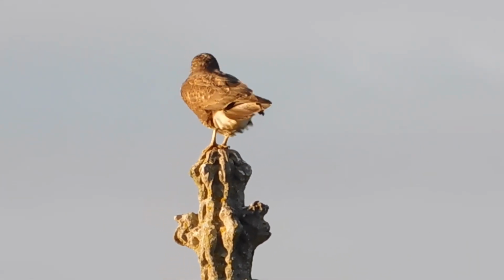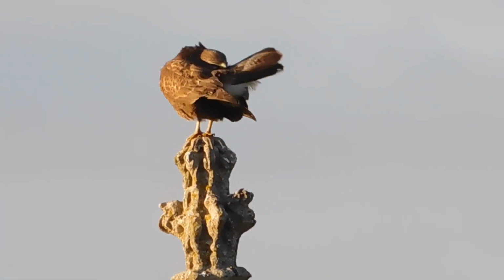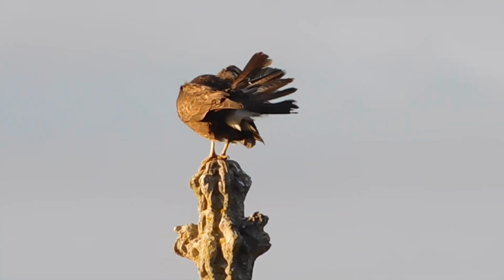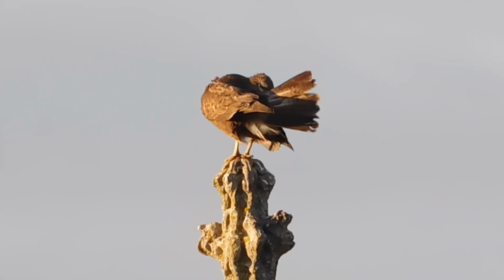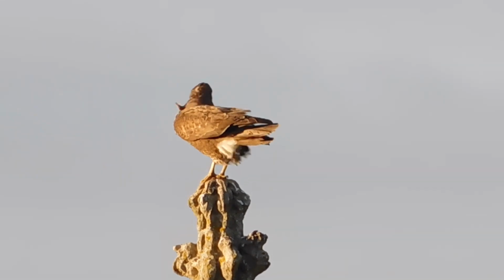I must have stood here for about 20 minutes filming this preening display. But I didn't want to go, I just wanted to stay and watch. And how often do you get this close to a buzzard?